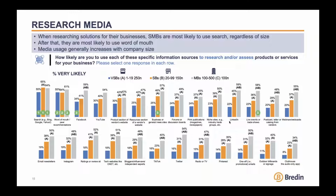And obviously you probably saw a lot of folks dropped out of CES not too long ago because of COVID fears, and that still exists, hopefully receding. But events and trade shows, especially for bigger consumers or bigger SMBs, are clearly very interesting, as is LinkedIn, as is business news and general sites, as is Facebook, for example.